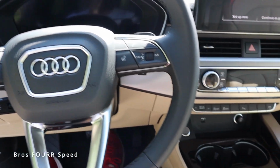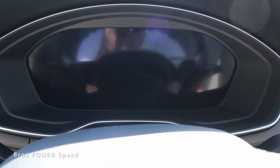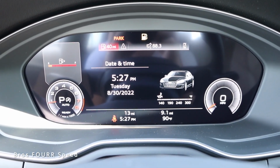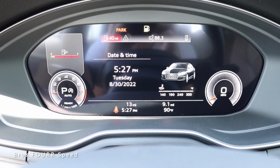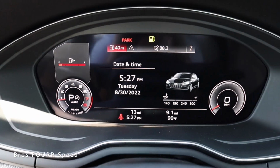But let's fire this up now. With my foot on the brake, that button is over on the right side, and we can bring this to life. And looking at this virtual cockpit, currently you can see on the left side is the tach, on the right side is the miles per hour, and there's a lot of information right in the middle that you can go through using all of those controls over on the left side.